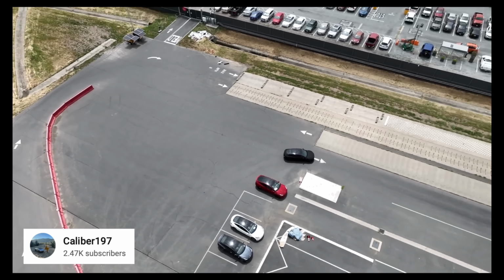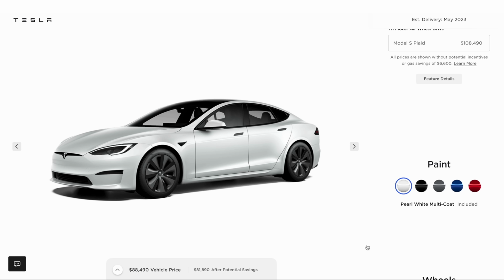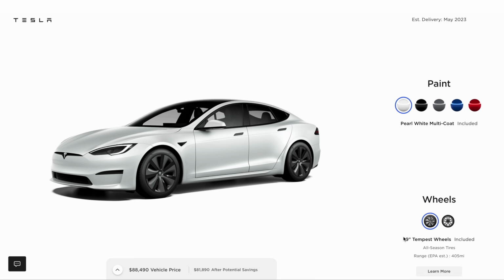So now we've seen some of the exterior changes and definitely some interior changes. This confirms a few things. For one, Tesla is at least fully testing out the switch to a stalkless steering wheel setup, taken from the Model S into the new Model 3. This will be pretty controversial.